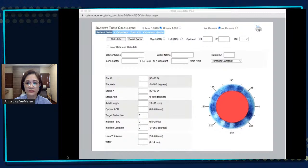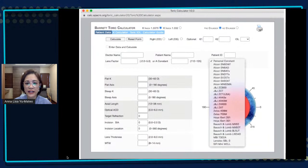On the right side, under where you see the personal constant, when you click that, there is a drop-down menu of the most common brands and models of IOLs. You just choose which one you are going to use for your patient. However, if the IOL you are using is not in the list, you can manually fill in the lens factor box or the A constant box.